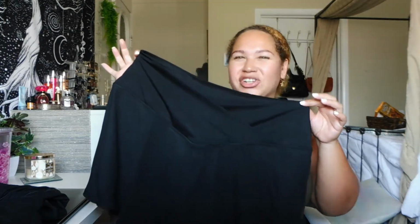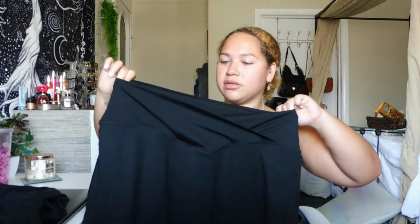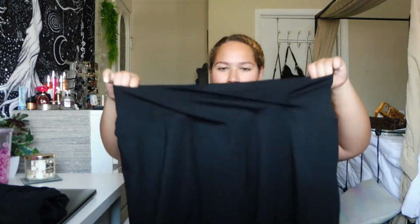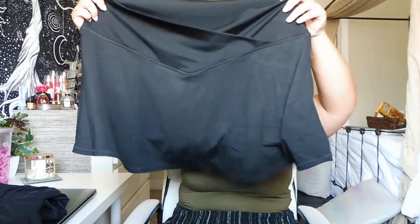This size extra, extra large is pretty much good except for the top of the waist. I'm really not a size double extra large in my waist, so unfortunately I'm going to be returning this skirt, but hopefully it will work out for you with whatever size you are. It just doesn't cinch in as much as maybe I'd like it to or some of their other crossover fits, but it's just this kind of A-line style, super stretchy skirt.